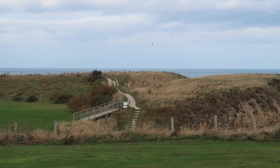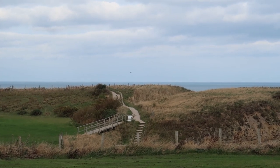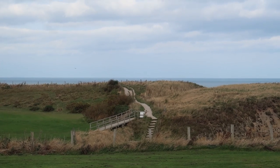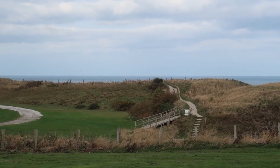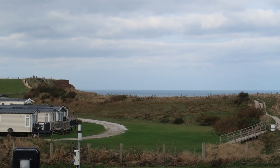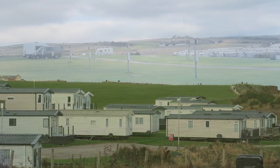And there are some lovely walks of the Cleveland Way in both directions, both north and south of the park. And this way, if you head north, you do end up in Whitby. If you see our other video, we walk to the Abbey and into the Whitby town centre, or Old Whitby, and see some of the beautiful little cobbled streets of Whitby.